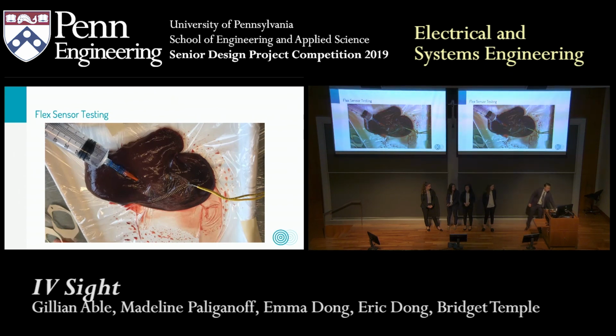And then with the team we're working with at CHOP, which we're handing over to about next week, they have a lab prepared with live sheep and pigs, where we'd be able to test some IVs that are already inserted into animals to get an idea of an actual vascular system.